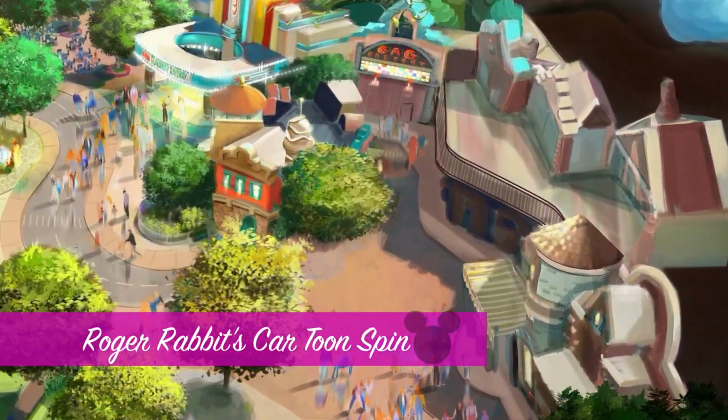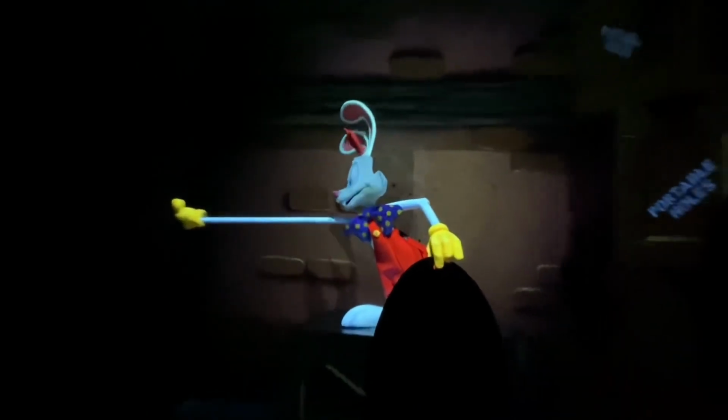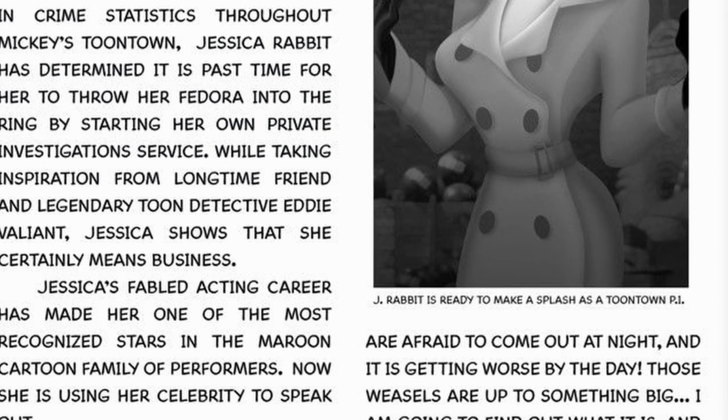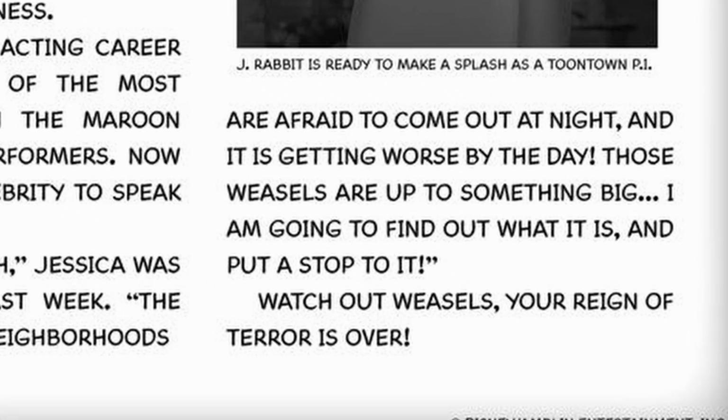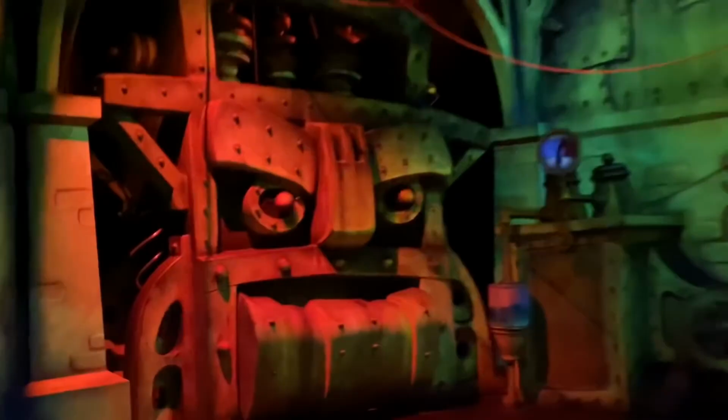And finally, as we complete our circuit around this really informative rendering, we get to Roger Rabbit's Car Toon Spin. This ride will remain, but we already know it's getting reimagined at least a little bit as well, with a new story featuring Jessica Rabbit, now playing a private eye herself, tracking down and capturing the weasels. We're excited for this makeover. We've already gotten an idea of what changes are coming, with Jessica being taken out of the trunk at the top of the ride. We don't think the main structures and effects of the ride will change much, but Disney will make additions and changes to tell the new story.